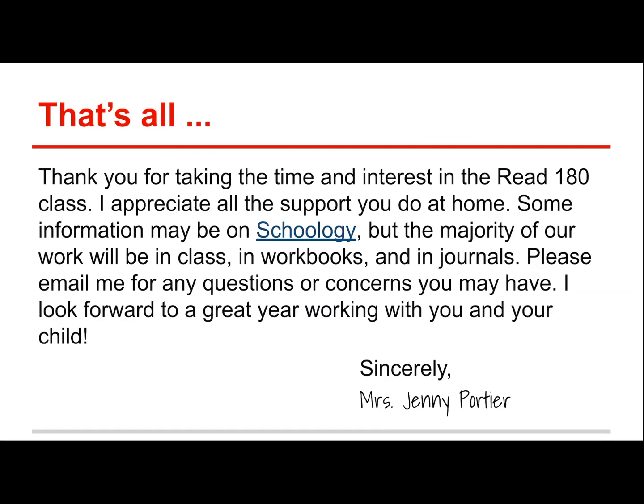I hope that this helps you understand Read 180 and the reading support class. I do appreciate all the support that you provide at home. I'll provide some information on Schoology, but most of our class is really going to be done in class. We use our workbooks and our journals. We're setting up folders. If you have questions or concerns, please send me an email and let me know.